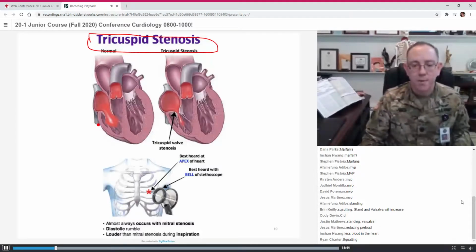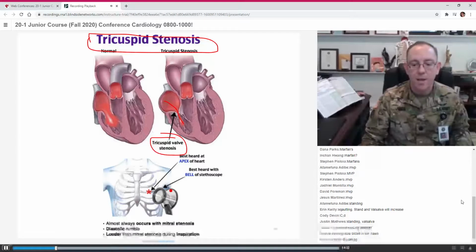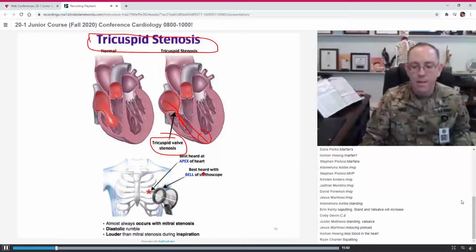So tricuspid stenosis is that stenotic valve, blood coming through here. What is that going to sound like? It's going to sound like an opening snap. Where is it going to be best heard? Down here on the lower sternal border. We're going to hear it, and you'll hear that sound. It's going to be best heard with the bell of the stethoscope.